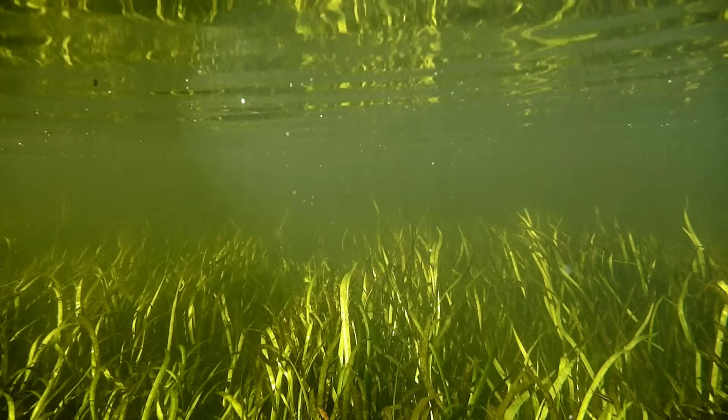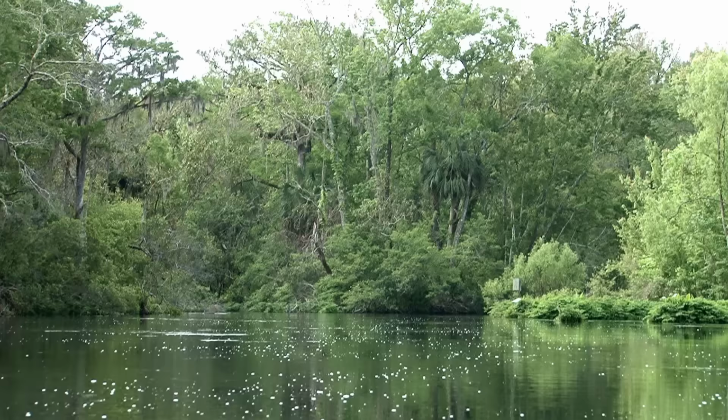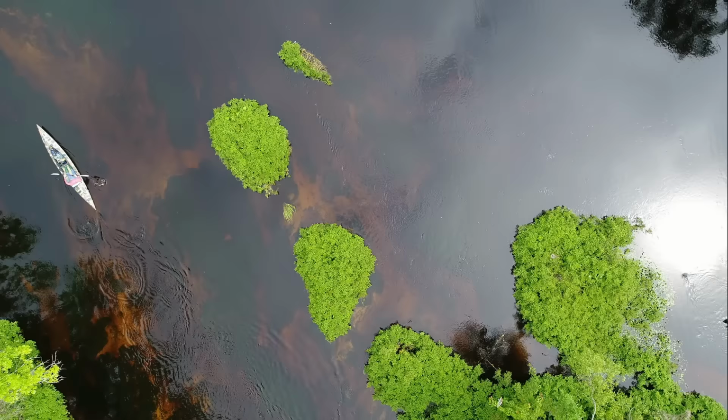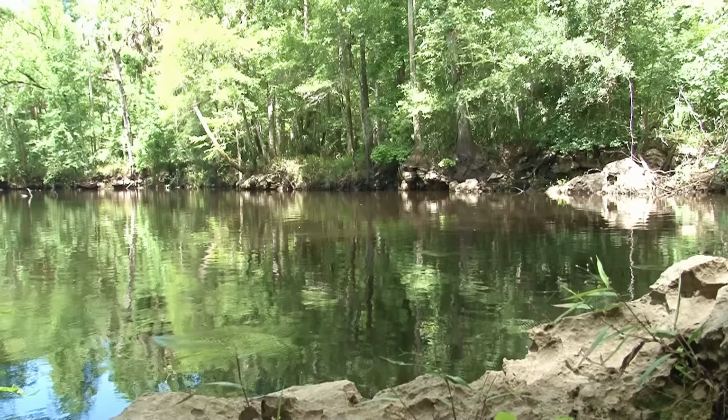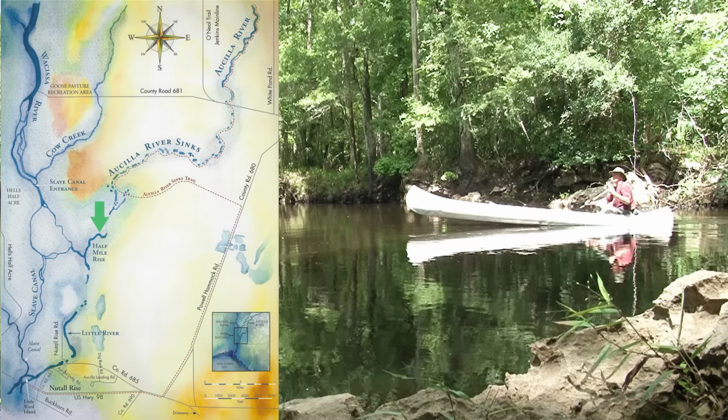As we approach the northern entrance to the Slave Canal, the prominent channel bears to the left. But if you take that route and head into the area locally known as the Jam, reportedly you will never be seen again. But if you do take that route and do make it through, you will end up in a section of the Osceola River known as Half Mile Rise.